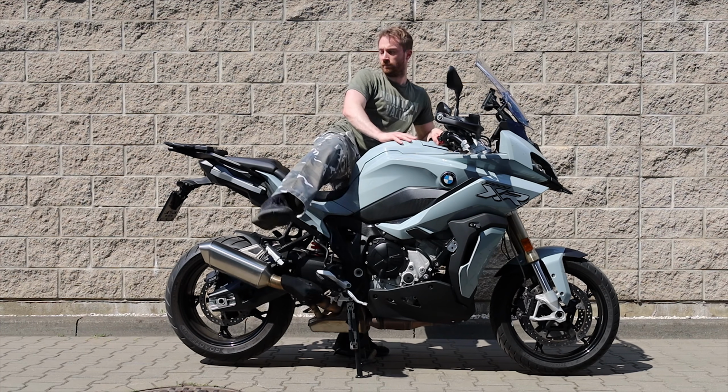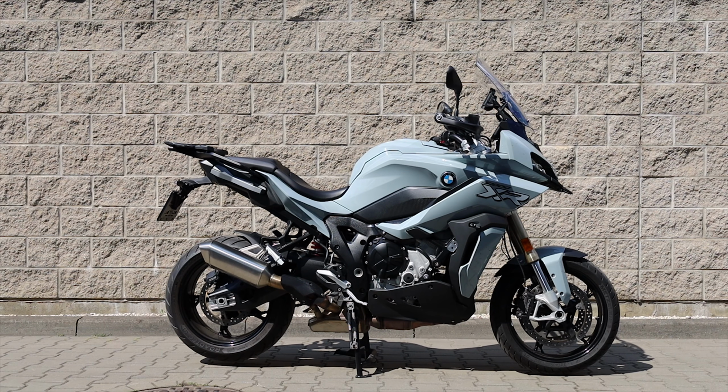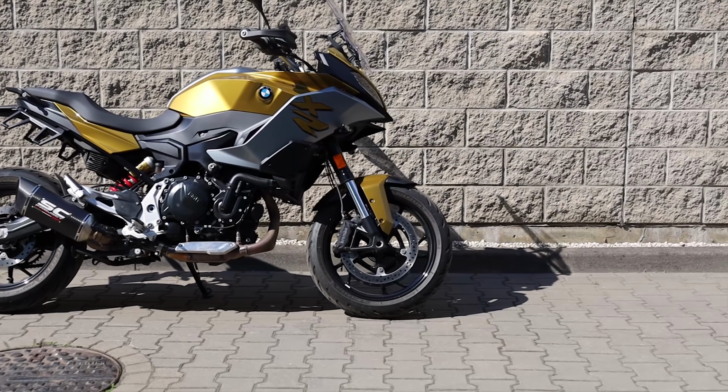I do prefer the S1000XR, which I believe is one of the best looking motorcycles, with so much muscle and smooth lines at the same time. The F900XR is kind of similar, it just lacks some of that muscle and has that less serious smiling face. How could you say no to that sweet smile? But seriously, there is nothing weird or wrong with it. So good job by BMW.